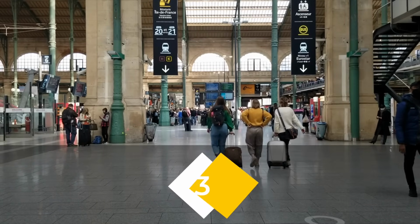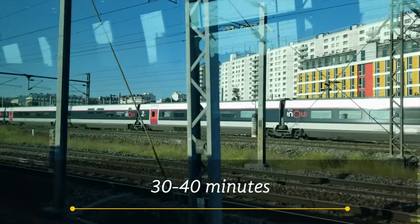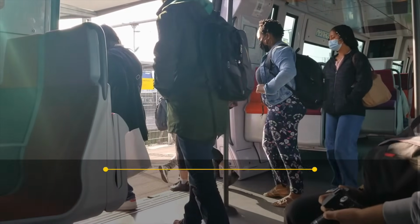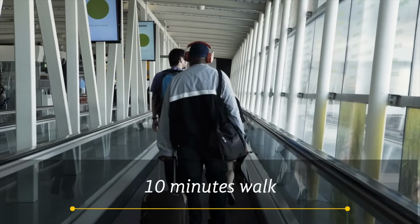The second option is by train. Take RER Line B that has multiple stops in Paris, and it takes about 30 to 40 minutes from the center of Paris, and it costs just a little over 10 euros per person. Now, the train will stop at Terminals 1 and 3 first before getting to Terminal 2, which is probably where most of you will be flying from. And once you exit the train, it'll be about a 10-minute walk inside the terminal to get to your departure hall.